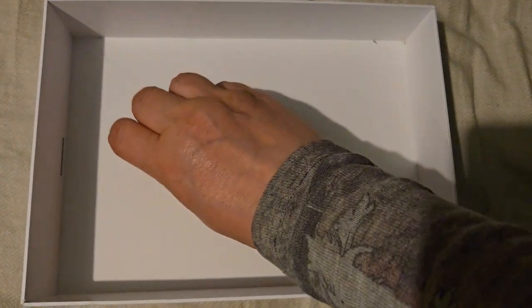Now we're ready for roll number 4, and we stand a good chance of getting our carrot. Okay, roll number 4.